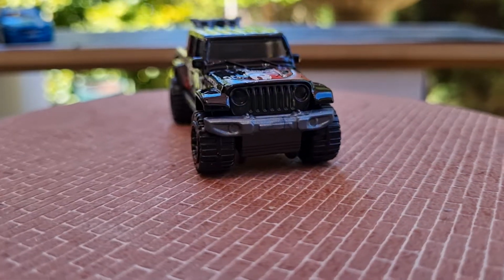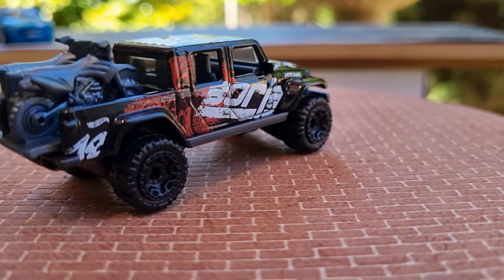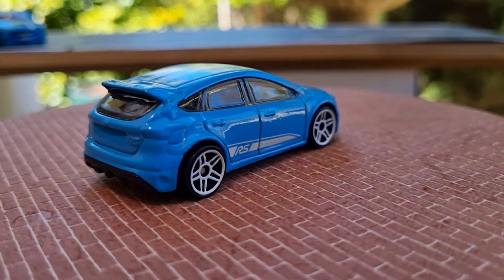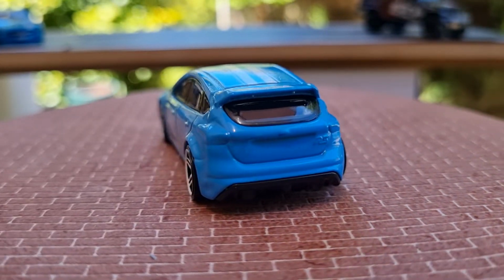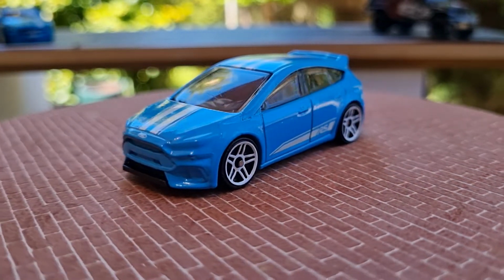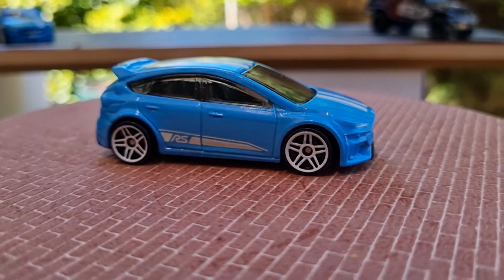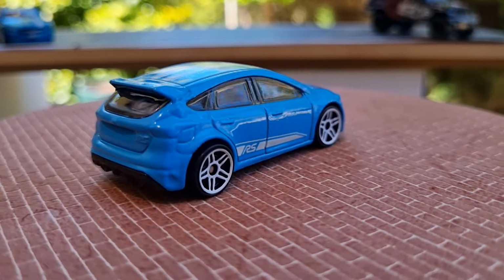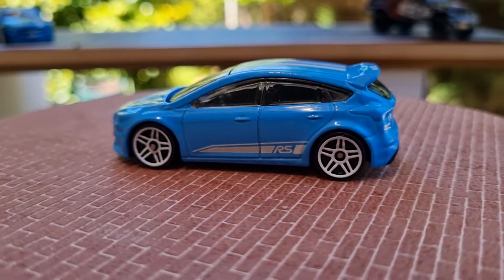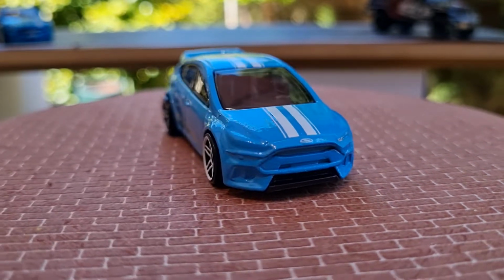And then next up is a Ford Focus RS from their Hot Wheels Hatchback series in a powder blue, and this is a really nice casting. No rear details unfortunately, but it's got a rear roof spoiler at the back with a little Hot Wheels logo on the top. No front details, just a little bit of black wash in the lower splitter, and white rimmed multi-spoke wheels, plastic tires, and again with that smoked glass all the way around. But it's a nice little casting, this one.